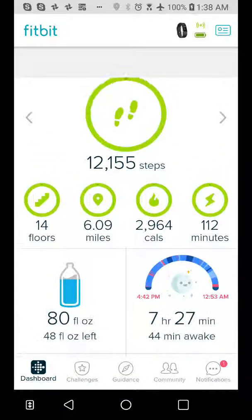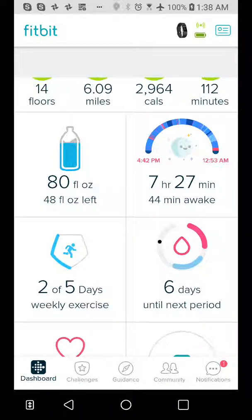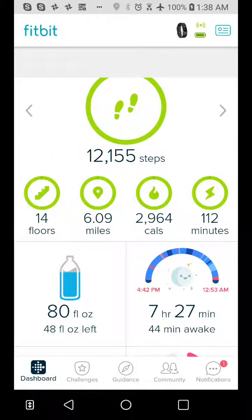You see, yesterday I worked out a lot. I didn't drink enough water, obviously, but yeah, it had the calories that I burned all day that they expected that I burn with my BMR, so my basic metabolic calories, that if I just laid on my ass all day, the amount of calories I should burn, and then it added on to that the amount of calories that I burned from activity, whether it be walking or actually working out.